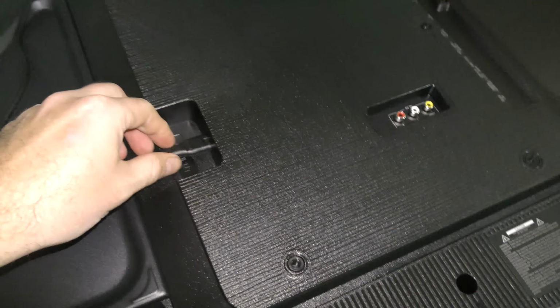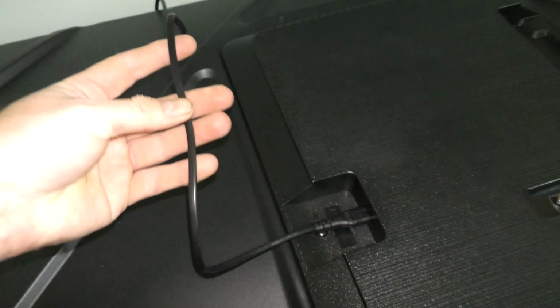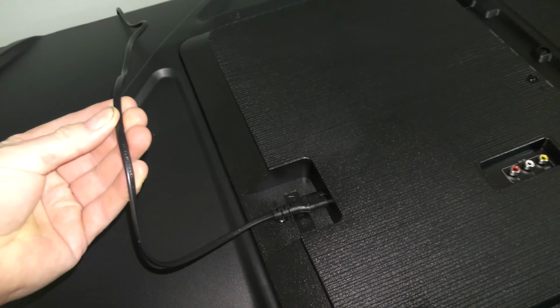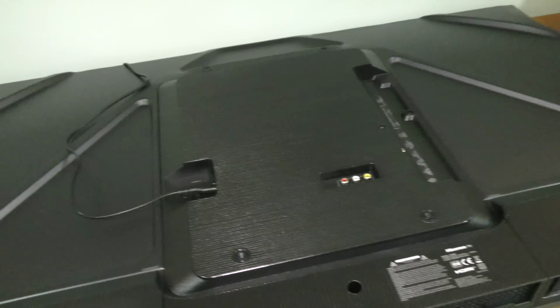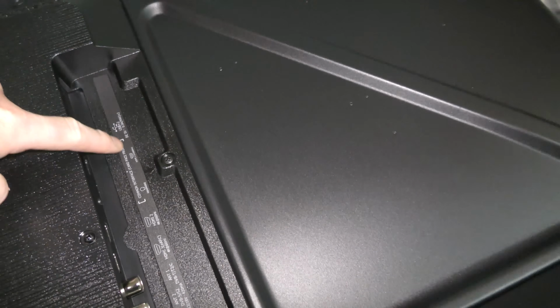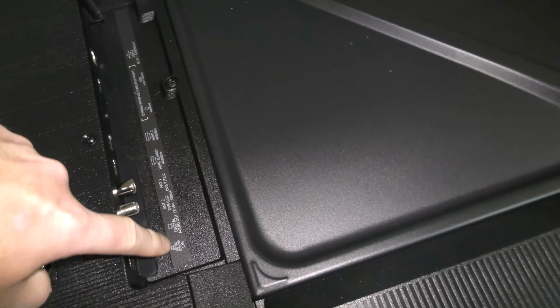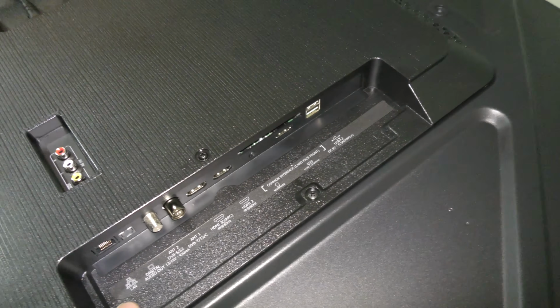Okay, power has been connected. I must admit this wire is just barely long enough, and I am a bit iffy if they remember to put any wires in here. It's very thin, but okay, it doesn't draw a lot of power, so it shouldn't be needed. We do have a lot of good labels here for all the different stuff that is. I didn't actually see that.